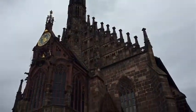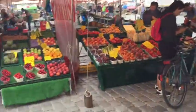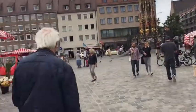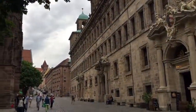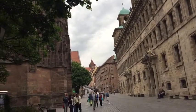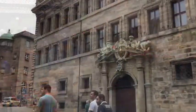Churches around here. More of the bazaar. See the castle back there? We're headed towards there eventually. Pit stop.